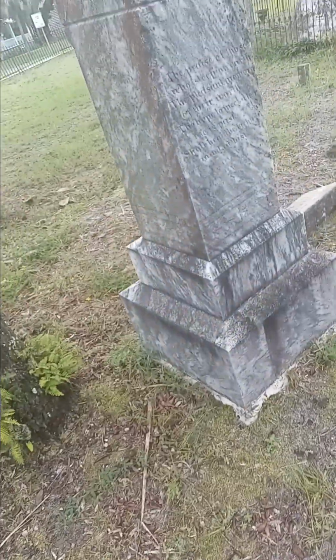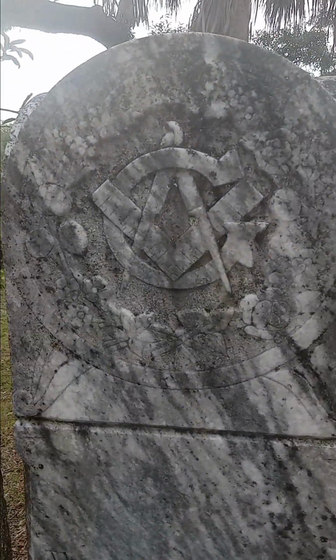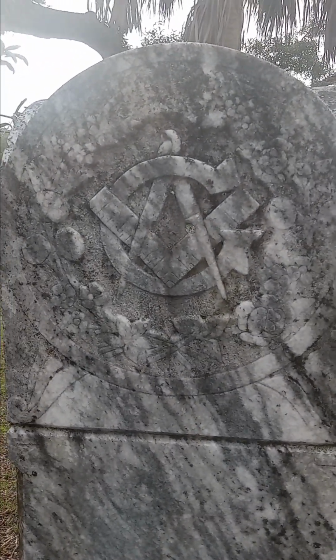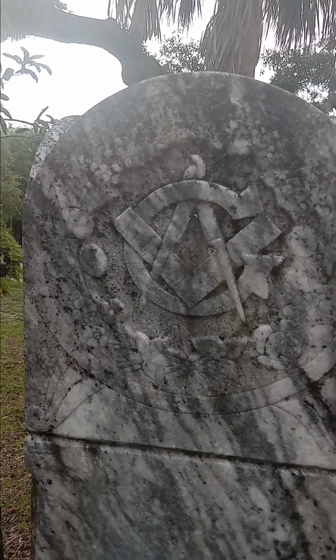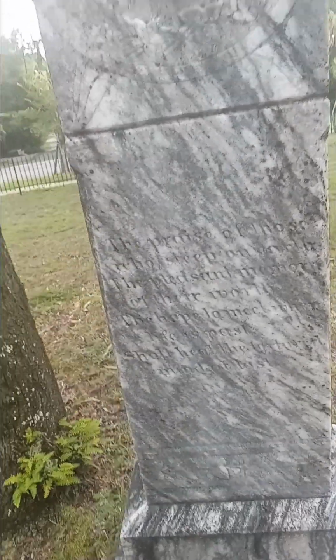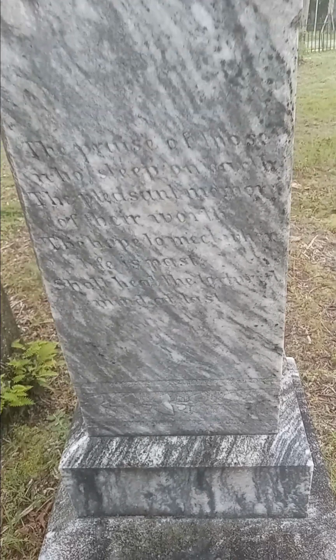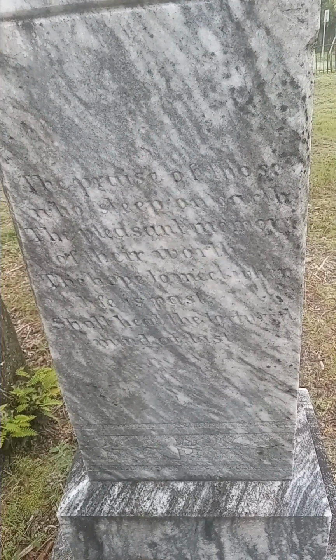All right, let's go over to Mr. Mesner. You got your little symbol here. They got a little passage down here. It's hard to read. You might be able to read that at home. I'll try to hold it still for you.